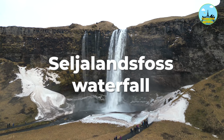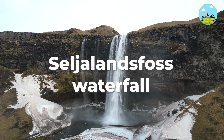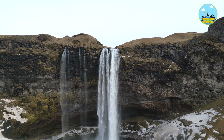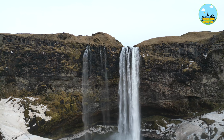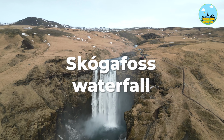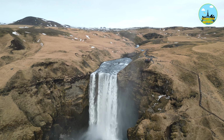The beauty of Hálsasveitarvegur waterfall left us with an open mouth. It's a must-visit for anyone traveling to southern Iceland. We also marveled at the iconic Hraunfossar waterfall, another unforgettable stop on our journey.